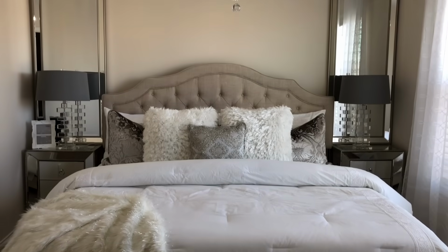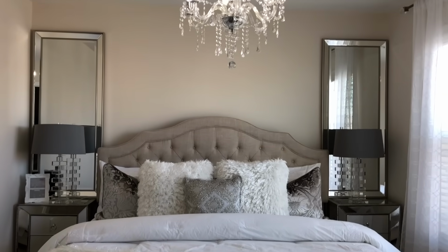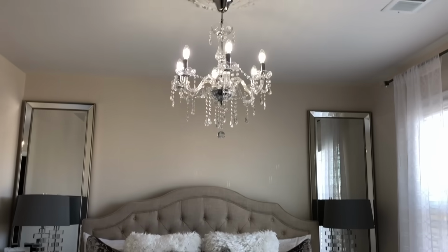I will be having either picture frames above the bed or wall art, so stay tuned for the reveal. Let me know which one I should go for.